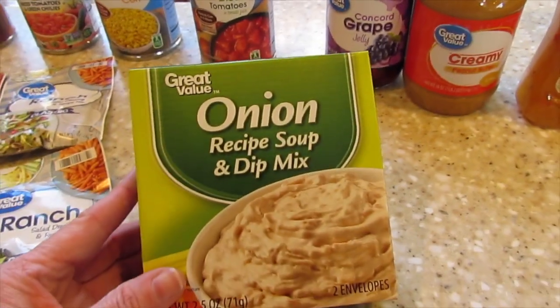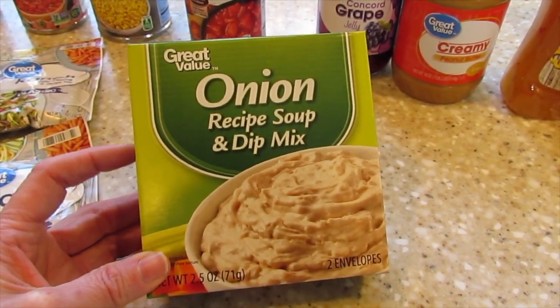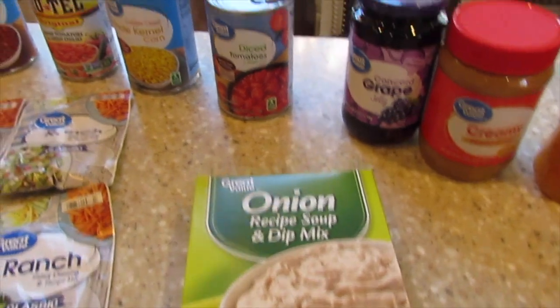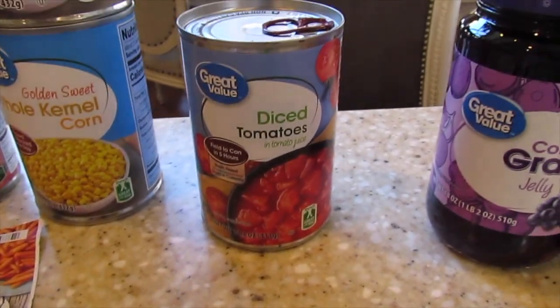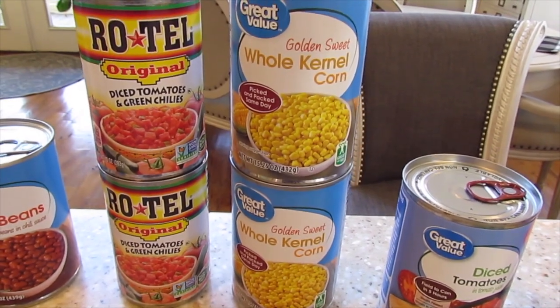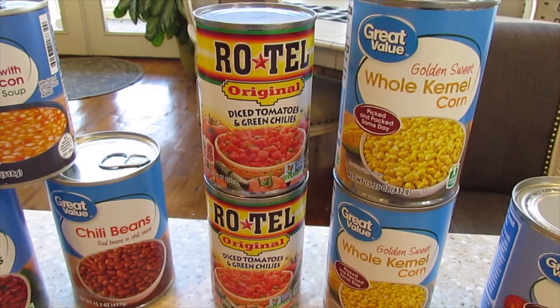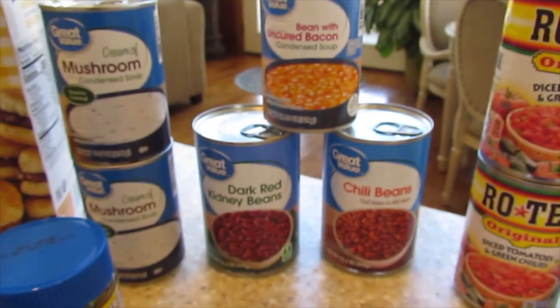Got the onion recipe soup and dip mix. I have two crock pot recipes that call for one packet of these. Got some diced tomatoes, again for a recipe. Two cans of corn for a recipe that I'm going to make. Same thing with the Rotel. Got a crock pot recipe that calls for the Rotel. Got chili beans.